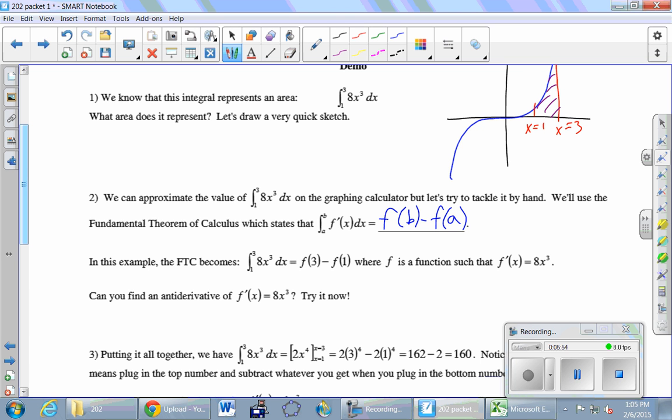So in the example that we were looking at with this 8x cubed, what we're thinking of is that 8x cubed is the derivative of some function. I don't know what that function is, but it is the derivative of some function. And if I knew what that function f was, then I would just do f of 3 minus f of 1. You see, that's the fundamental theorem, right? So this problem really boils down to finding a function whose derivative is 8x cubed. And said another way, can you find an antiderivative of 8x cubed? Someone whose derivative is 8x cubed.